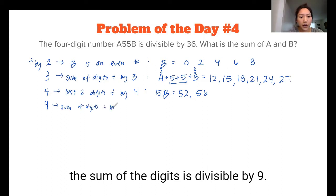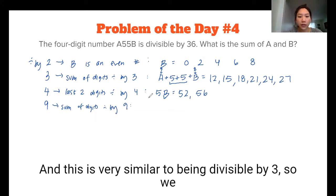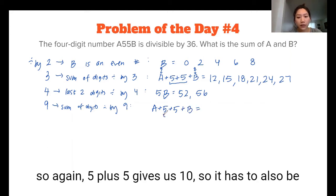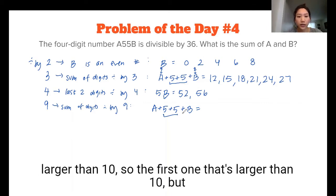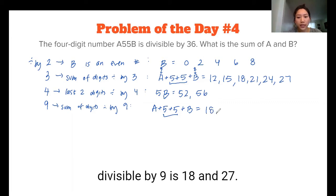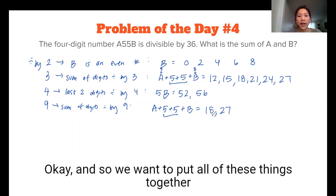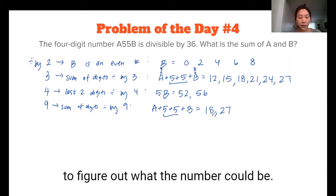This is very similar to being divisible by 3. So we have that A plus 5 plus 5 plus B is going to be a multiple of 9. Again, 5 plus 5 gives us 10, so it has to also be larger than 10. The first one that's larger than 10 but divisible by 9 is 18, and then 27. Those are the only two that are larger than 10 and still divisible by 9. Okay, and so we want to put all these things together to figure out what the number could be.